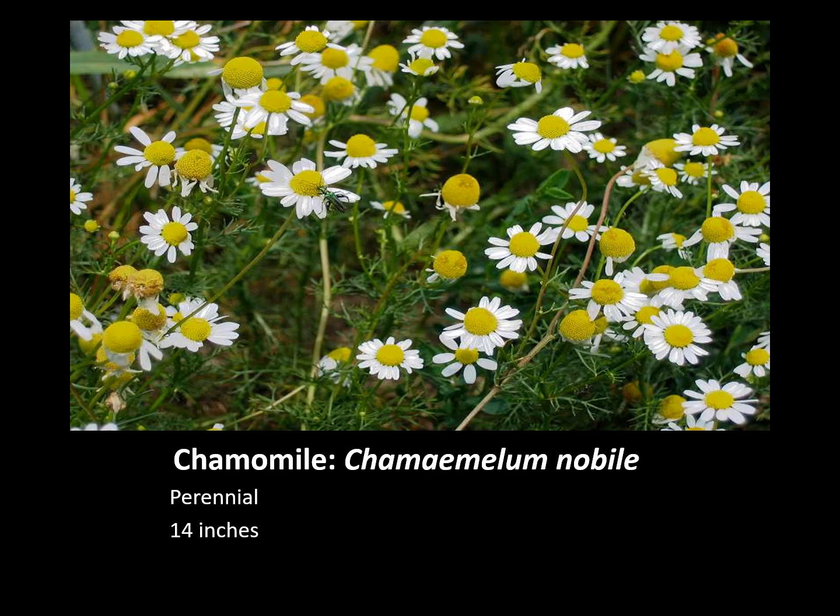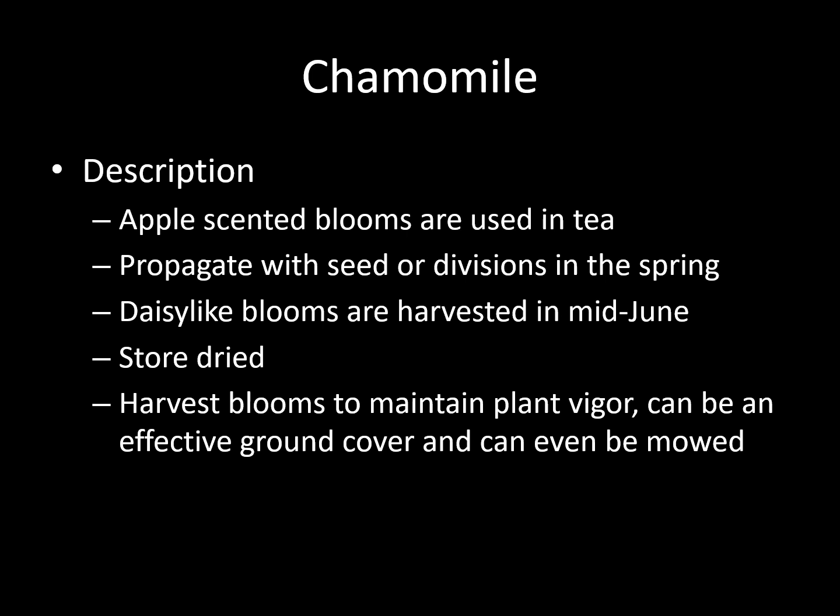Chamomile is another perennial. It gets about 14 inches tall, and you can see those nice little daisy type flowers. It has an apple scent. The blooms are used in teas. It's propagated with seed or divisions in the spring.